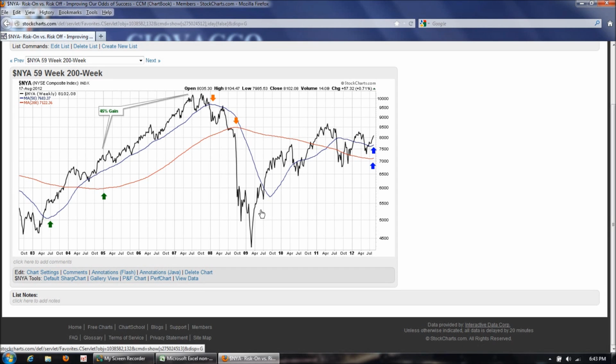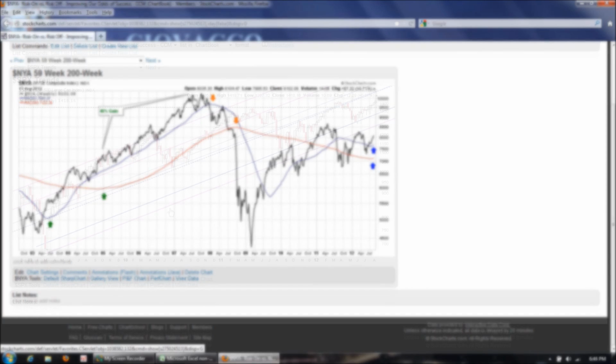Stocks did very poorly. Bullish here, stocks did okay. This period here, the blue arrows, and we did get last week a close with the red turning up and the blue turning up. The last time this happened was this period here, and the NYSE Composite gained 45% from this point here to this point here.